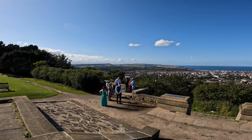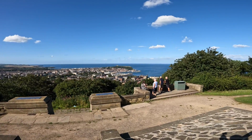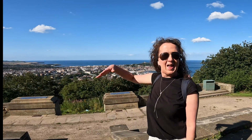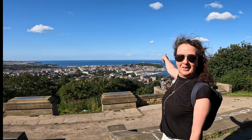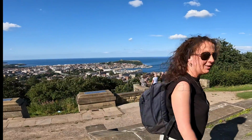Just look at those amazing views, spanning for miles and miles. Oliver's Mount is a great place to come at the end of your day because you get to see everywhere you've been in the town. You've got the castle, you've got the coast, you can see everywhere. Come on, time to go back to the train station.